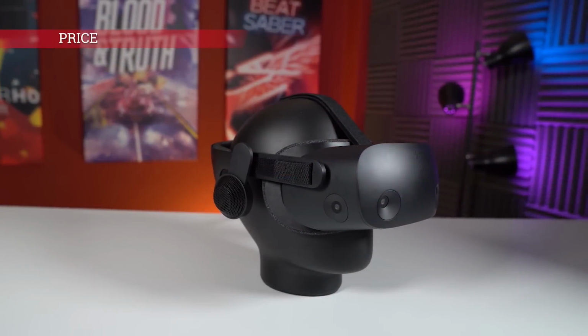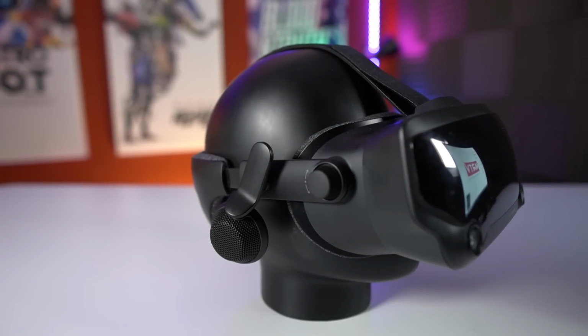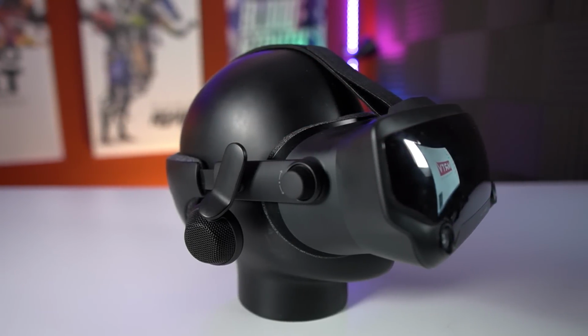Alright, let's start with the most obvious difference, the price. The Reverb G2 is going to set you back $600 for the complete package, including the controllers. And the Valve Index is going to set you back $1,000 for the complete package, including the controllers and the base stations that you will need for the Valve Index. So it's a $400 difference. And for many of you, the comparison could stop here and you will simply go for the G2 because the price is so much better.